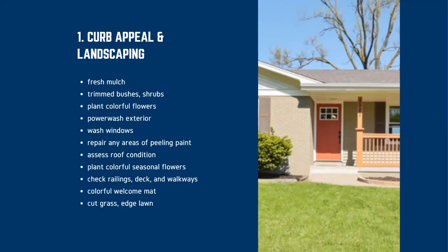Also, we want to point out, cut your grass. If your lawn needs edging, it's a great time to do it. Keep your grass cut all throughout the process till the day of closing. I'm not saying cut your grass every day, but maintain your lawn.